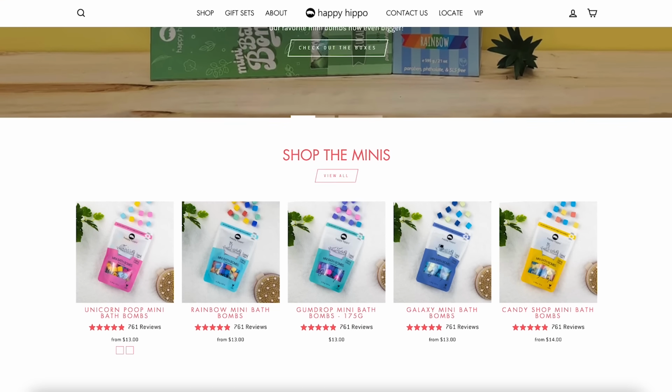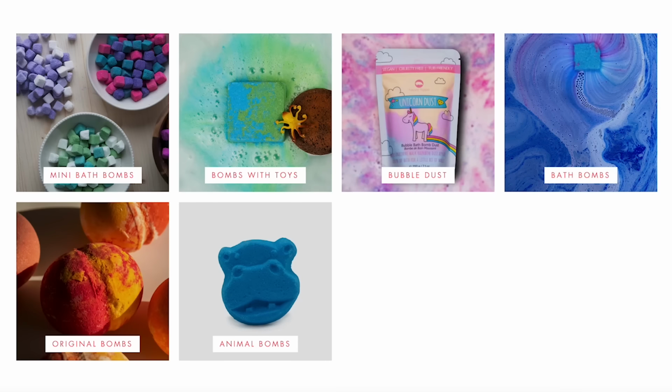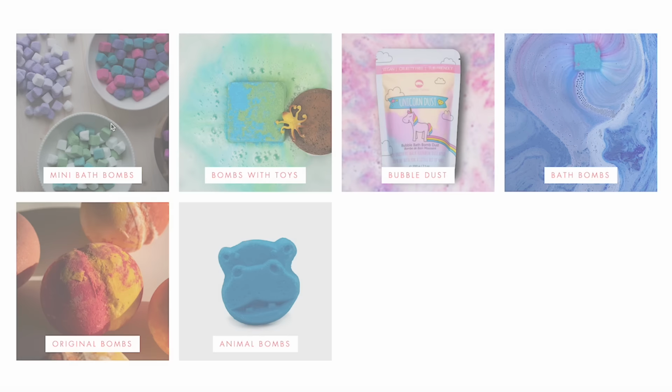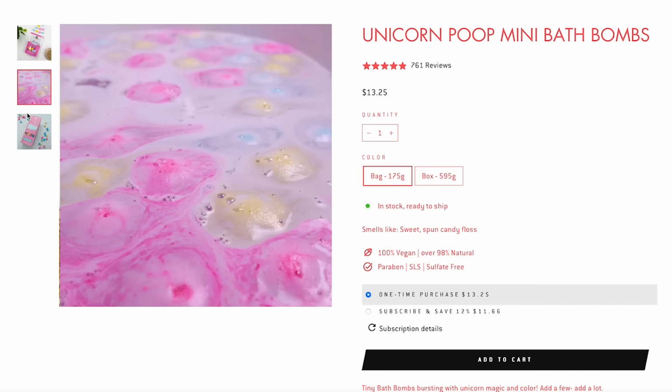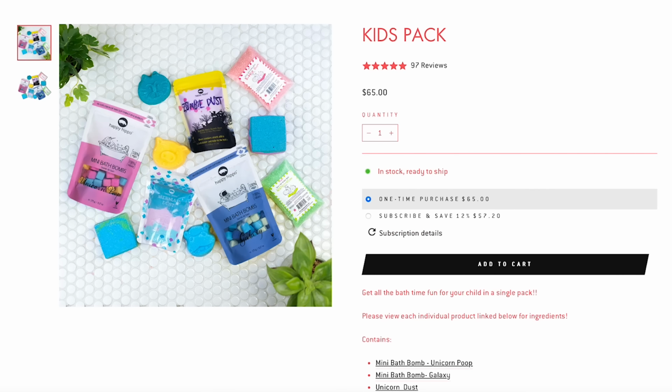And lastly is a brand a couple of friends had seen pop up on their feed as well, and this is Happy Hippo, which is such a cute name. They create all of these really fun bath products for adults as well as kids, with different bath bombs and soaps, and tiny mini bath bombs and Epsom salts, just a bunch of different stuff. They have a kids collection of products where you can test them out and see what you like.